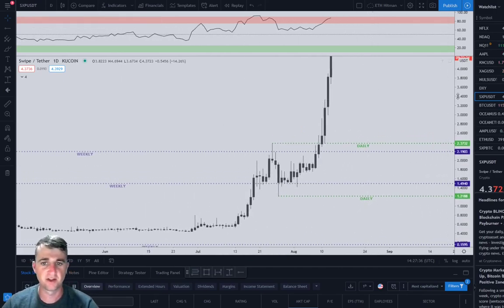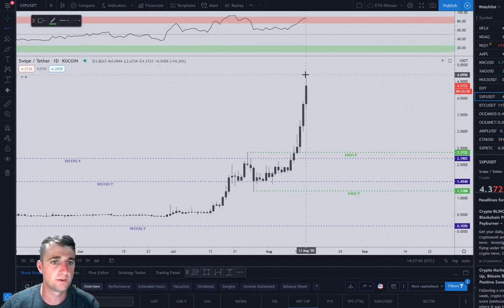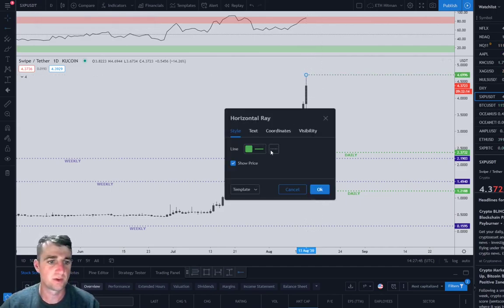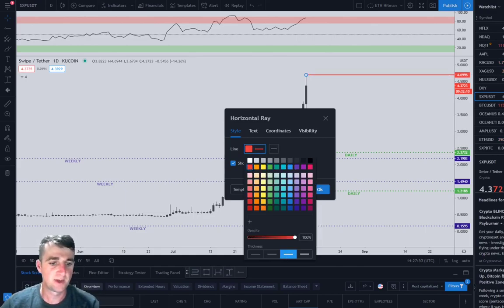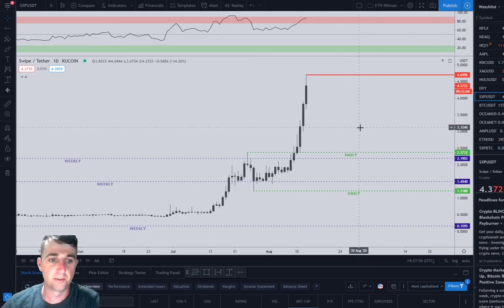And as you can see, if we zoom right out, you can see the all-time highs, and we will mark that. We'll put that there, and we'll change that to a completely different colour, a thick red line. So there we can see that is the all-time highs, and that is the area we need to potentially look at, obviously jumping up ahead in the future.